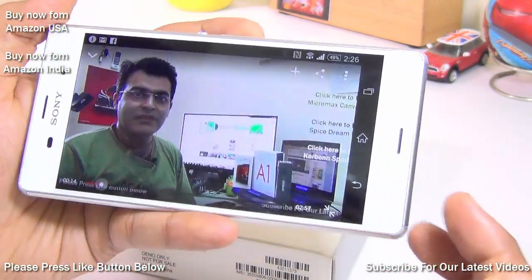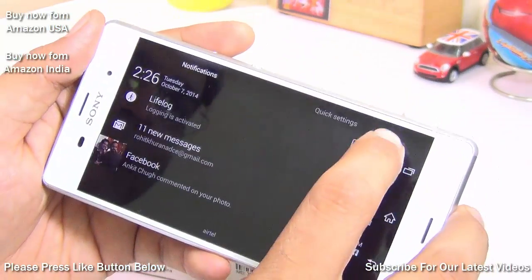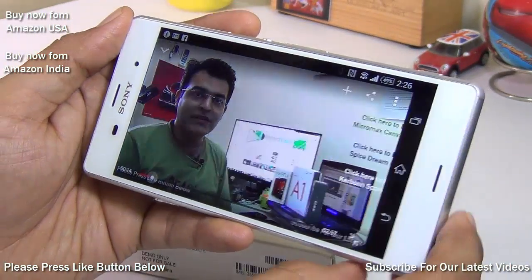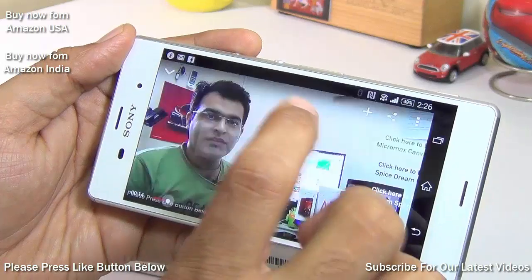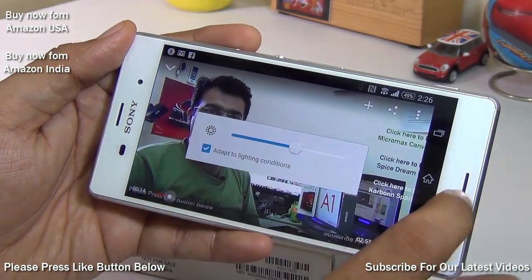In my opinion, the quality of audio as well as video is really good. You can bump up the brightness if you like. I have kept it to automatic mode, which reduces the brightness somewhat, but if you bump up the brightness it becomes really bright, as you can see here. So it's a really interesting as well as pleasing device when it comes to video consumption on the Sony Xperia Z3.